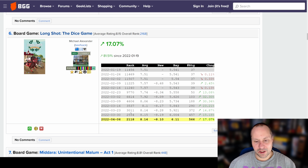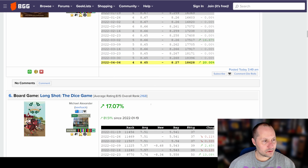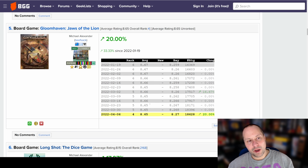Number 6 is Longshot: The Dice Game. This is obviously being propelled up by its recent Shut Up and Sit Down review, and it boosted a good amount. I think it's going to come back down and, like most roll and writes, land outside the top 100. Or, this isn't a roll and write, it's kind of a roll and write. Going to land outside the top 100. That's number 6.